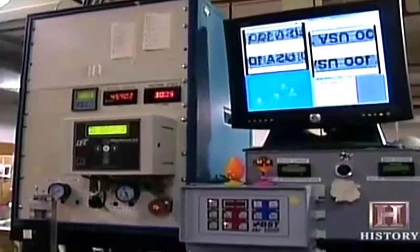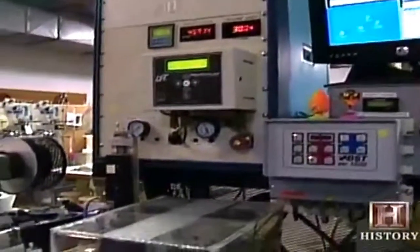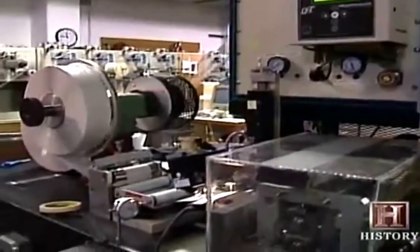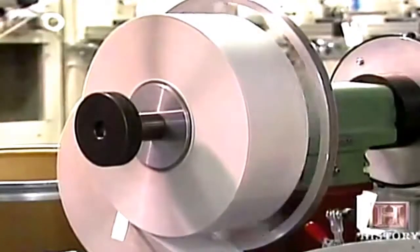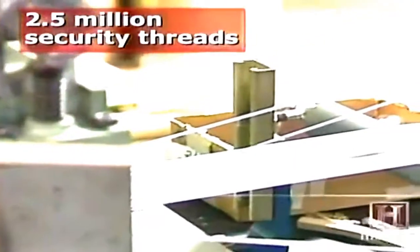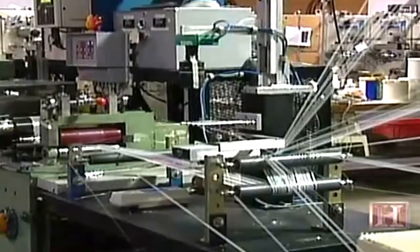Like the watermarks, the security threads play a key role in frustrating counterfeiters. These 3-inch wide rolls are 48 threads wide, and each roll contains enough thread for more than 2.5 million notes. Slitting the roll requires surgical precision, as each of the 48 threads is separated by a space only 1/1500th of an inch wide.